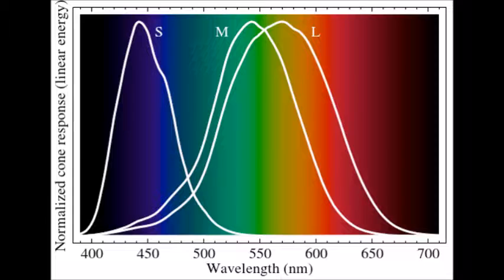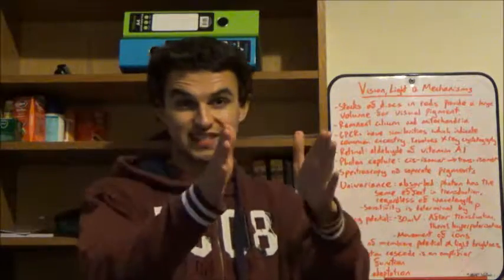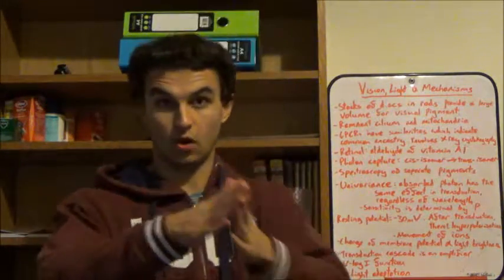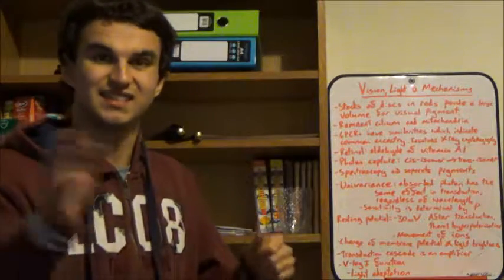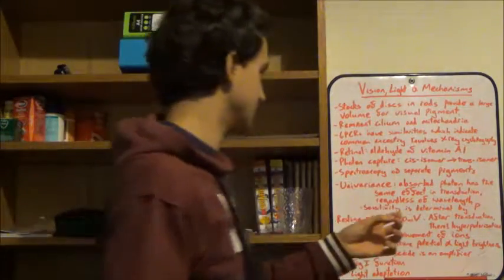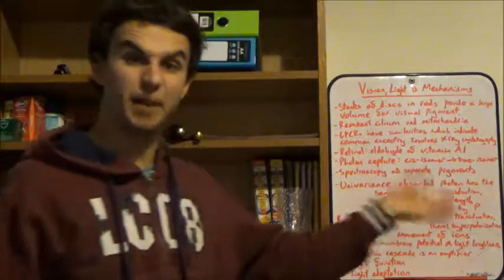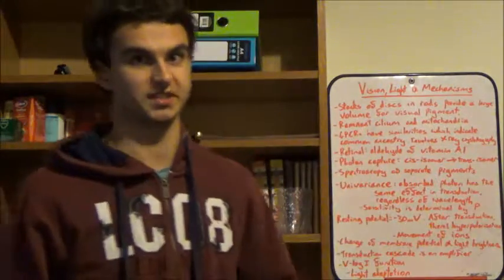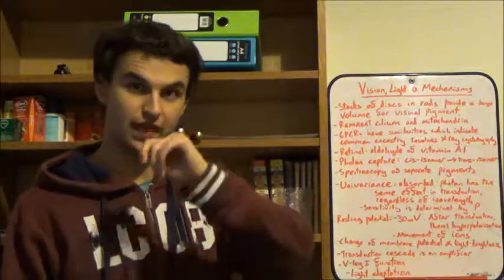Now the first thing to take into account here is this thing called univariance, right? So univariance is that an absorbed photon has the same effect in transduction regardless of the wavelength. So it's not that a wavelength which isn't lambda max has a different effect on the photopigment to the one at lambda max. It's just that the absorptance of a photoreceptor cell differs with the wavelength. Okay? So that means the sensitivity of a photopigment is determined mostly by P, which remember is the symbol for absorptance. So the photopigment itself isn't that fussy, right? It's the absorptance of the photoreceptor which gives you that curve.